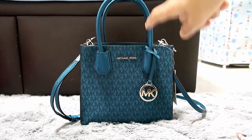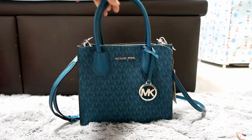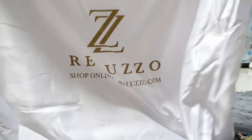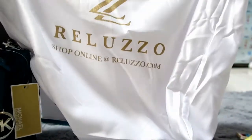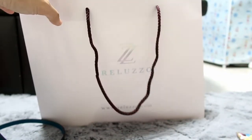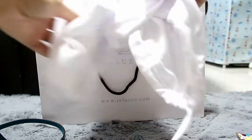Also, by the way, this one, when I bought it from Reluzo here in Singapore, it comes in this paper bag, Reluzo paper bag, and they even have a dust bag. So it's really, really reliable to buy here in Singapore, especially in this shop. They've been in business for, I believe, more than 10 years. And I got it in a brown box, and from the brown box you will get this one and your items.